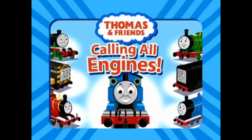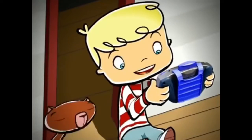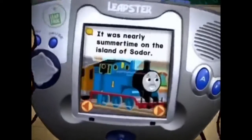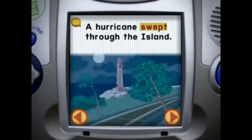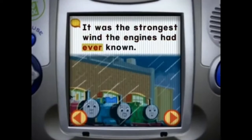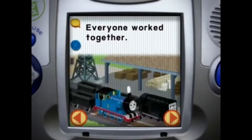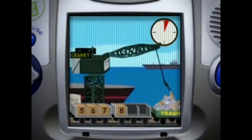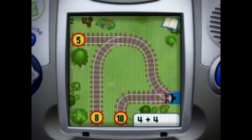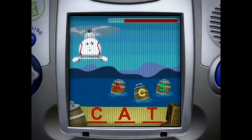Now available on the Leapster Learning Game System, Thomas and Friends. It was nearly summertime on the island of Sodor. A hurricane swept through the island. It was the strongest wind the engines had ever known. You can join Thomas and his friends as they clean up the island and help build the airport. Along the way, you'll learn core preschool and kindergarten skills, such as counting, addition, phonics, and word building.